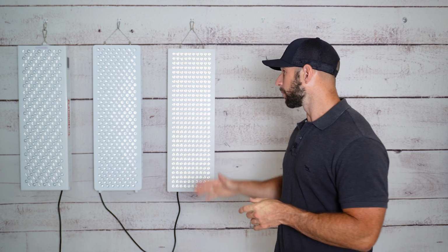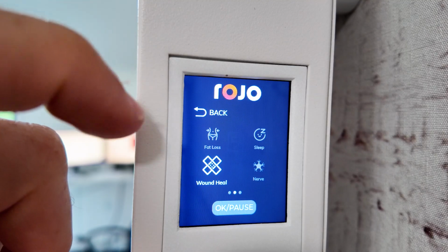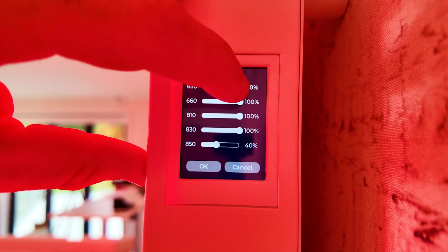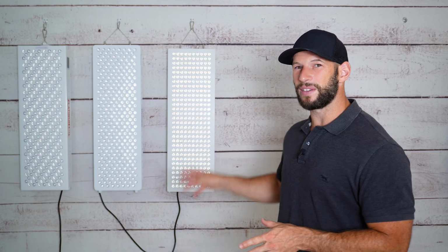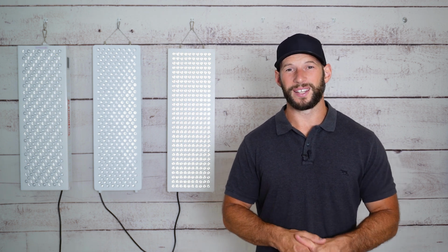If advanced operations and extra features and controls are what you want, maybe you're a biohacker, maybe you want to geek out on some of this stuff, I'd probably say go with the Rojo Refine. It's got pulsing, it's got 5 different wavelengths, but it's got all of those options to change the intensity of each single wavelength. Plus, if you dial in your own protocol based on the science you've read and your own goals and health issues, you can save that directly into the panel. So that's quite attractive. Again though, as you can tell, it really does depend on what you value, where you live, what your budget is, what you're looking for.